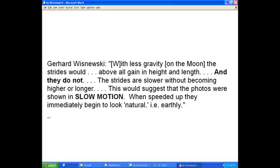So here's what Gerard Wisniewski says, explaining what's going on. With less gravity on the moon, the strides would above all gain in height and length, and they do not. The strides are slower without becoming higher or longer. This would suggest that the photos were shown in slow motion. When speeded up, they immediately begin to look natural, in other words, earthly.